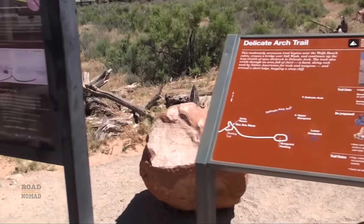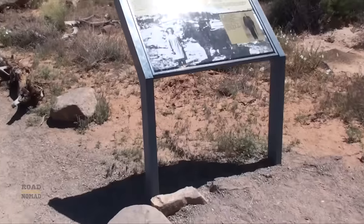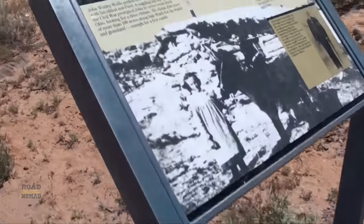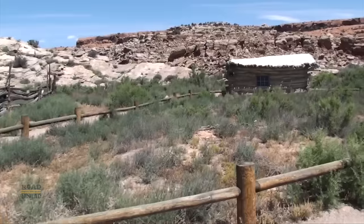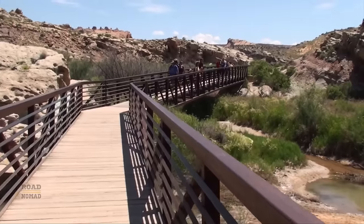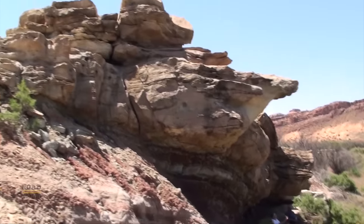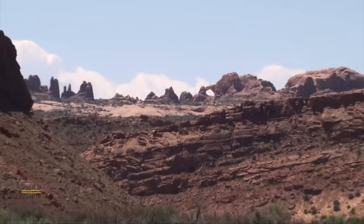We are hiking to the Delicate Arch. Yes, we out of shape indoor flatlanders are about to embark on this great adventure. First, we pass by the remains of the Wolf Ranch, built in 1888 by a Civil War veteran, John Wesley Wolf. We will stop again on the way back to see it, as well as some Ute petroglyphs that are nearby.